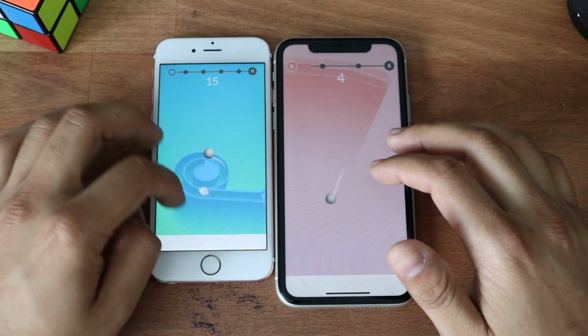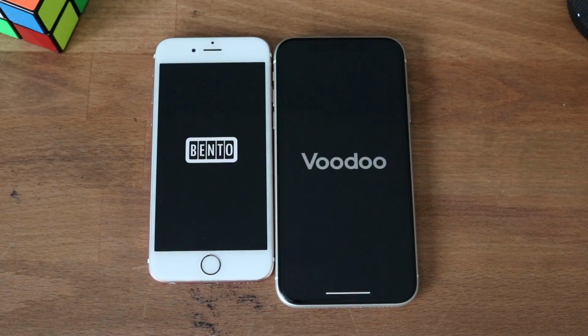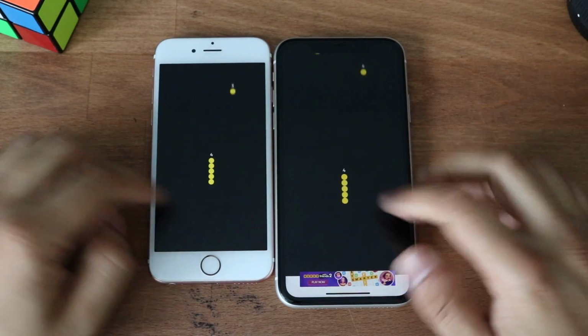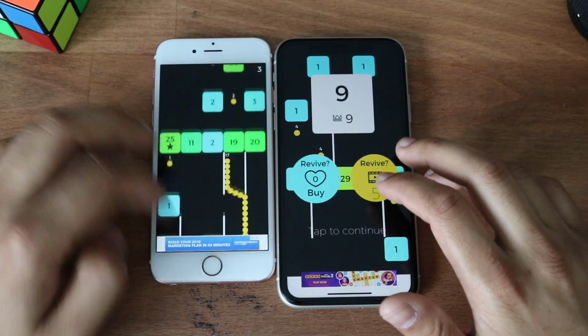Getting you to some gameplay. Again, like I always say, it's completely the same. It's a basic game, but Snake versus Blocks, 3, 2, 1. iPhone 11 is faster. Let's see if I can get into some gameplay. Let's see if it stutters at all. And they seem to be almost the same. You guys might be able to tell better over the camera, but yeah, they're about the same.